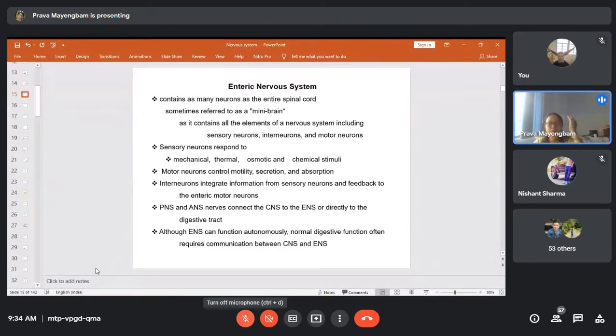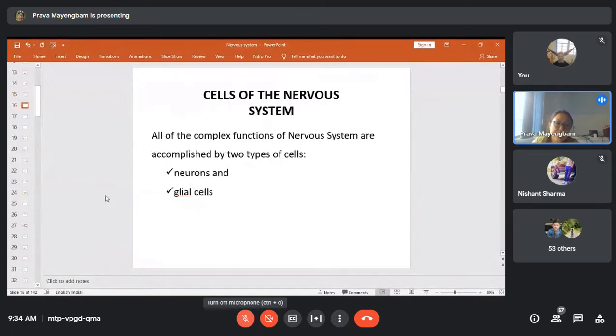So now we will discuss about the central nervous system. Okay, we'll go to next topic, that is the central nervous system. So then if we think of the nervous system, before I go to the central nervous system directly, let's discuss a little bit about the cells of the nervous system, whether it is the central nervous system or the peripheral nervous system. Okay, so let's talk about the cells of the nervous system. This you might be already knowing.